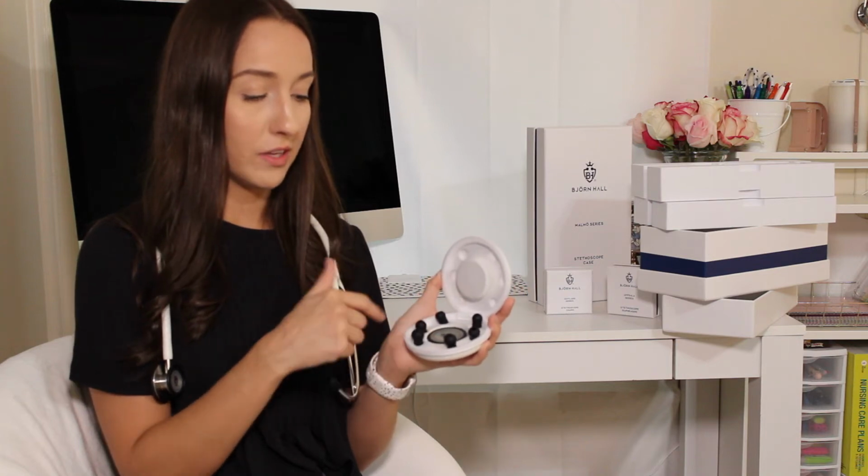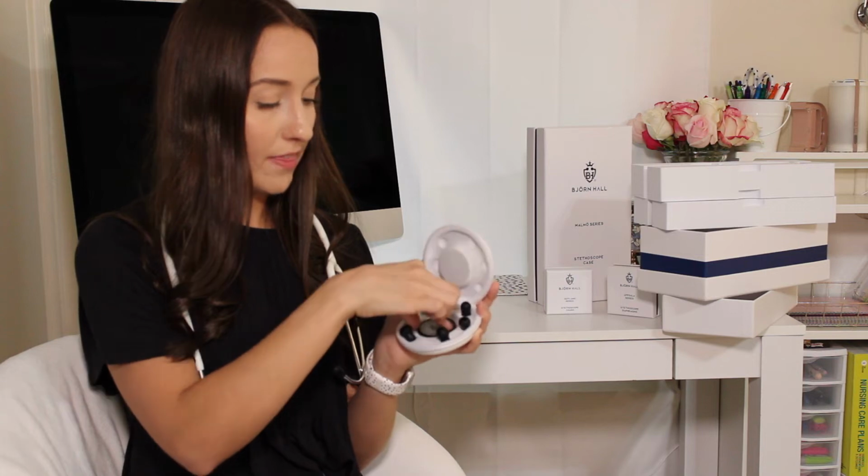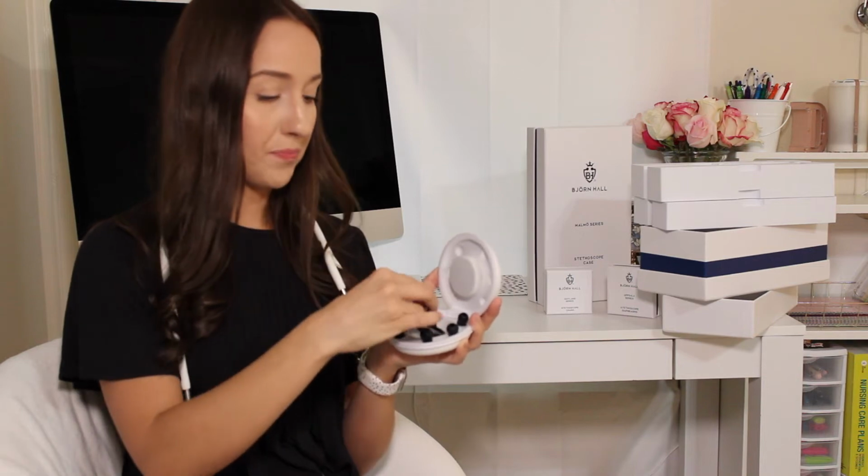When you open it up, it includes some extra earpieces. So if yours get really gunky and gross, or maybe you share your stethoscope with somebody else, you can let them borrow it with their own earpieces. These are also different sizes too. And then it also comes with extra diaphragms and a little open one as well. So I just think that is such a nice touch for them to add. If you lose an earpiece as well, that would be a good way to have a replacement.